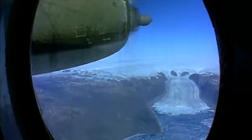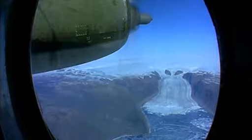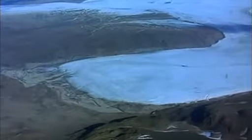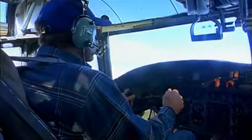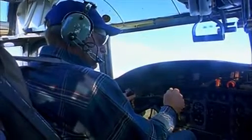Their flight takes them over uncharted mountains and glaciers, 250 miles north. It is a risky journey into the unknown, where the chances of rescue are slim. Finally, they come to the valley where the B-29 came to rest.